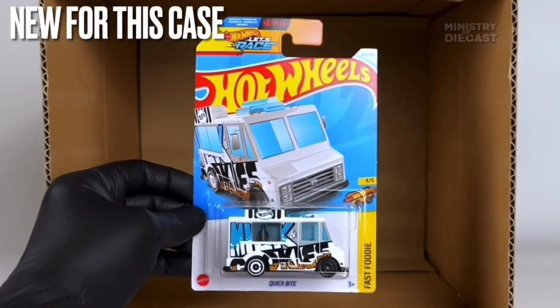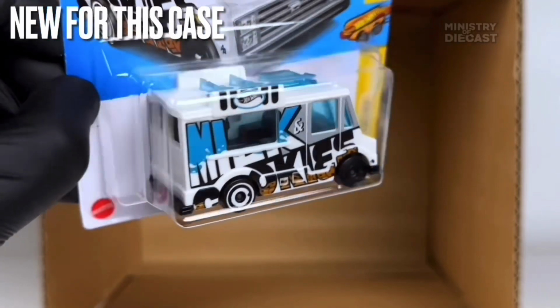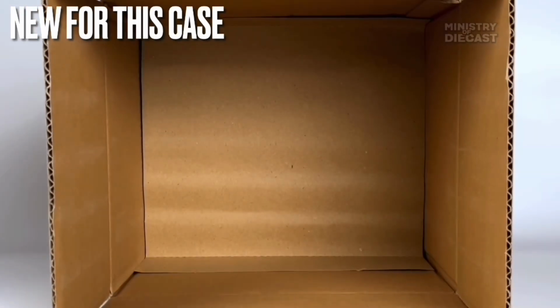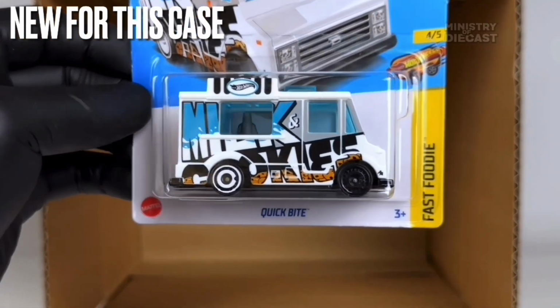Next up, we have the Quick Bite. This is a pretty cool release of this casting. I personally really do like it. This thing does receive side temple work only. This thing has been created in white plastic, at least the body has, and this thing is rolling on mismatched wheels. In the front and in the rear, they are both Aerodiscs, but in the rear, they are white, whilst in the front, they are black.